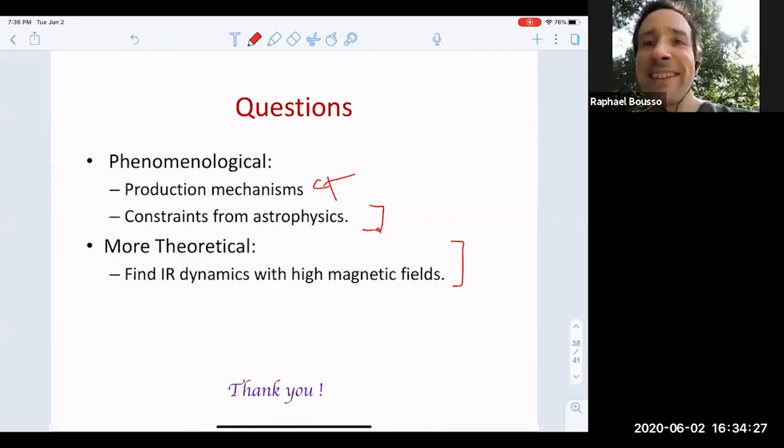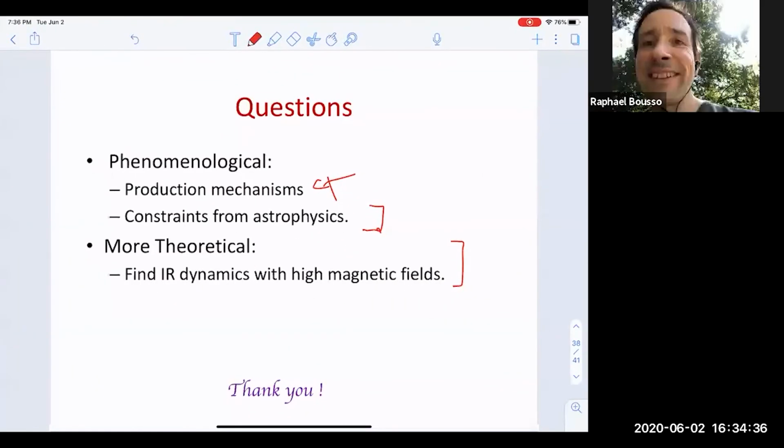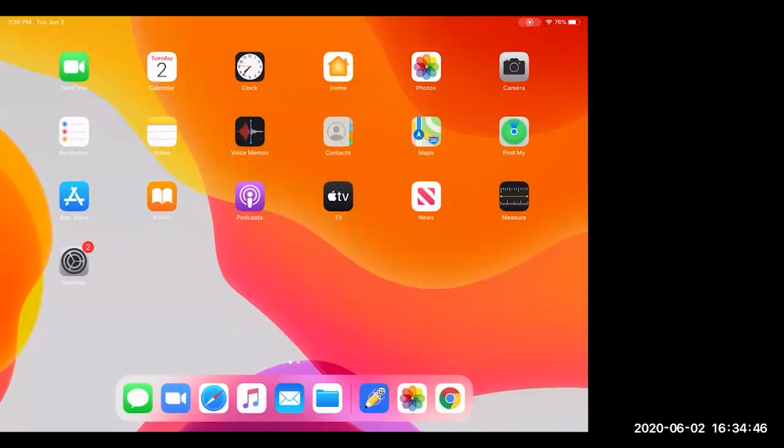So I guess I have one. Aside from the usual sort of constraints from astrophysics, are there any specific smoking gun type signals that would be characteristic of these black holes, at least in some range? Could we go hunting for them in some new way? I don't know. Of course, there could be radio waves emitted by particles trapped in their magnetic fields, etc. But I don't know enough about astrophysics to know what the best way to look for them is.